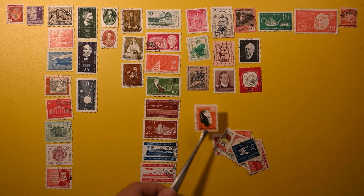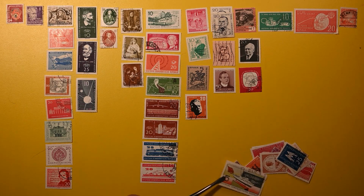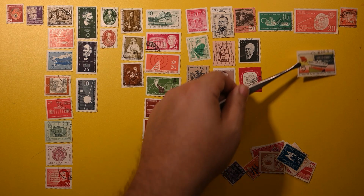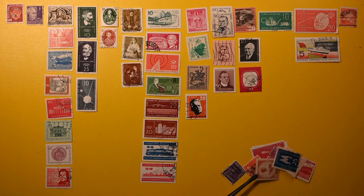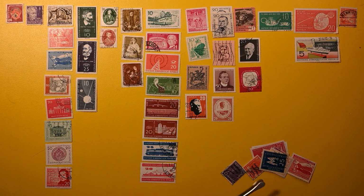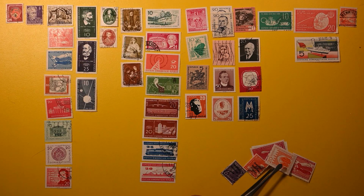And I can't read the script there to read the person's name. I'm going to move these aside. I'm going to take the big one now. And this is always a fun one. It's postmarked 1960. Put it up there. Ship model and ship drawings. Alexander Humboldt. 1959 it looks like. Here's a stamp from 57. Wonderful blue. What an interesting color.